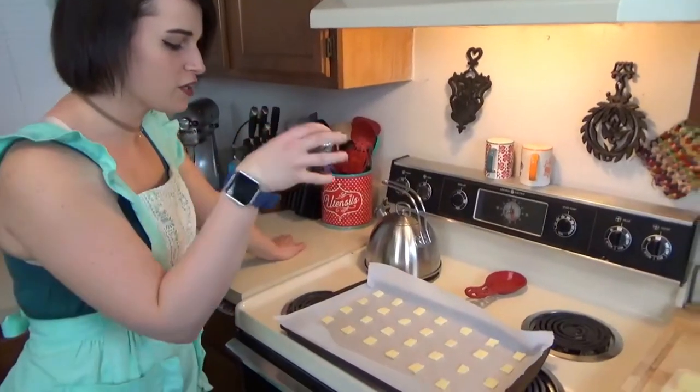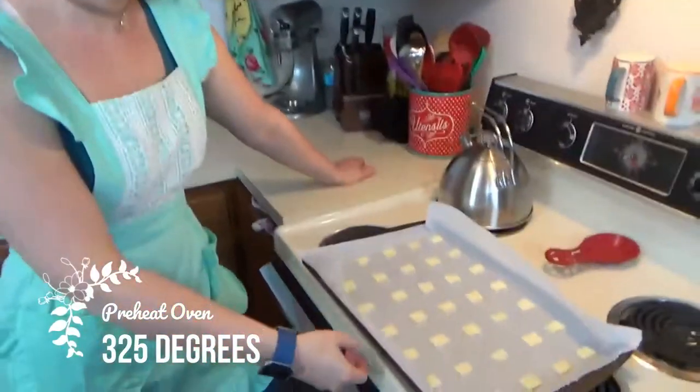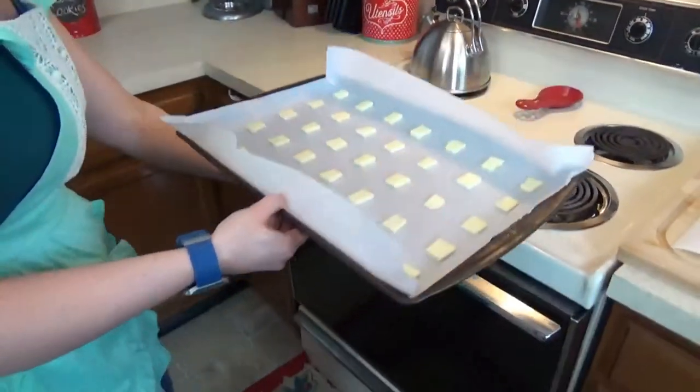All right, so we've got our cheese on the pan. And also, make sure you preheat your oven to around 325 degrees Fahrenheit. You're going to put your cheese in the oven after it's done preheating.